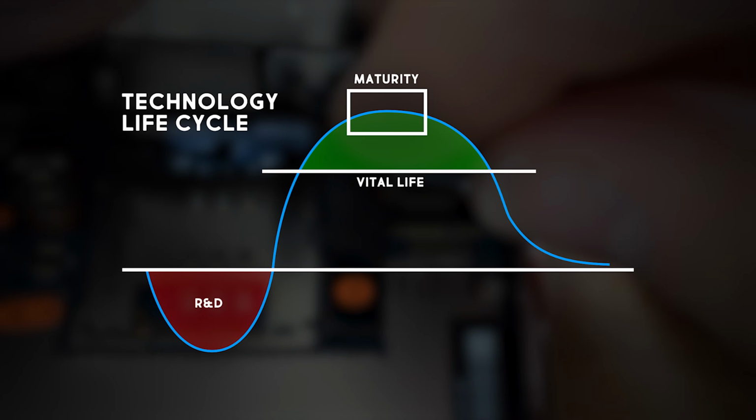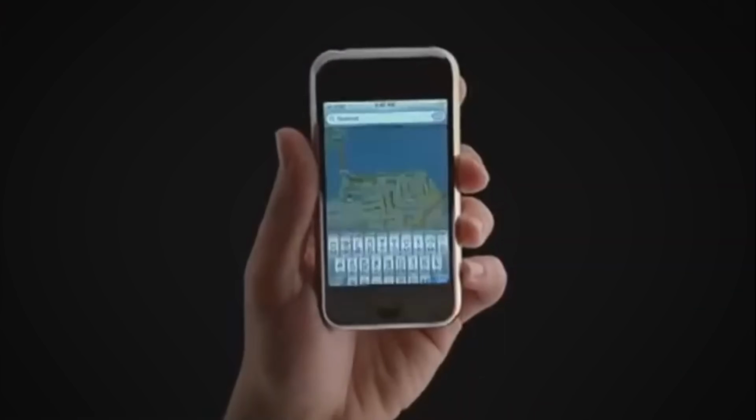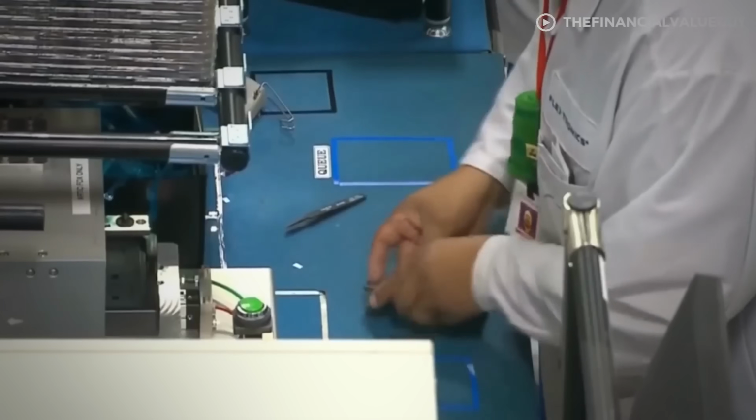So how did this happen? This is the technology life cycle, which shows the standard path that most major tech products follow. Looking at the iPhone, we can see that it followed this cycle to a T. Research and development started very early, 3 years before the iPhone was released, in fact. They poured in billions of dollars perfecting the iPhone, so when the launch came, they had to make up their losses. Early on, people tend to avoid buying unfamiliar tech products. They're expensive and often not really tested.